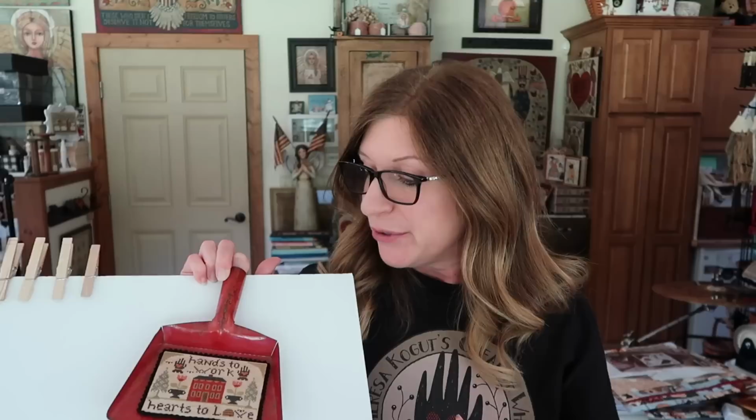I'm not into frogging. If that was all my eye saw, and it was something I couldn't fudge, I would definitely pull it out, but I think it looks fine. Oh, I see I got a little bit of hot glue there. Oh, it's so cute. I love it. I really think it's adorable. Super happy with the way it turned out.